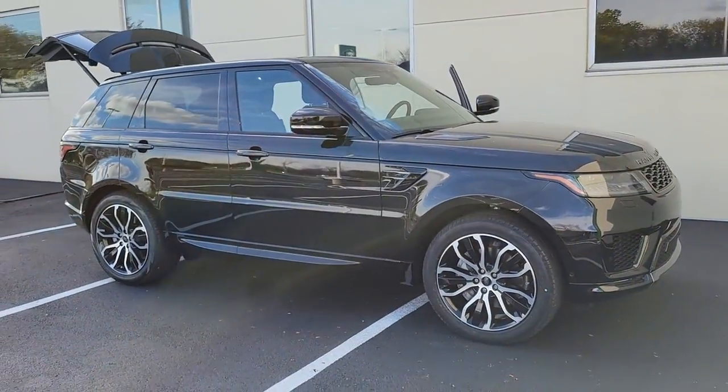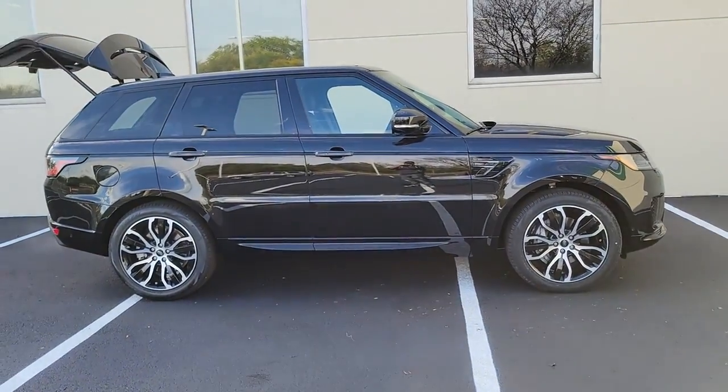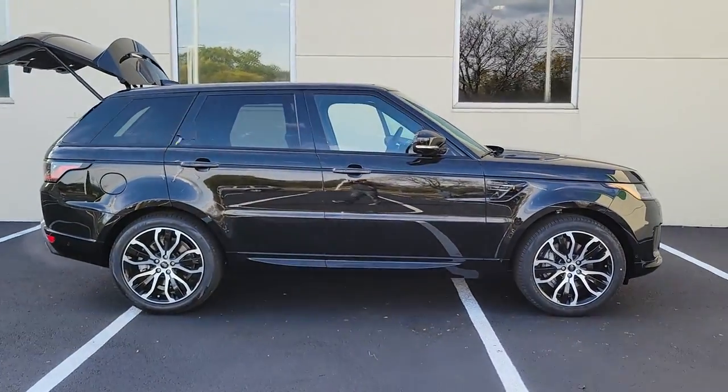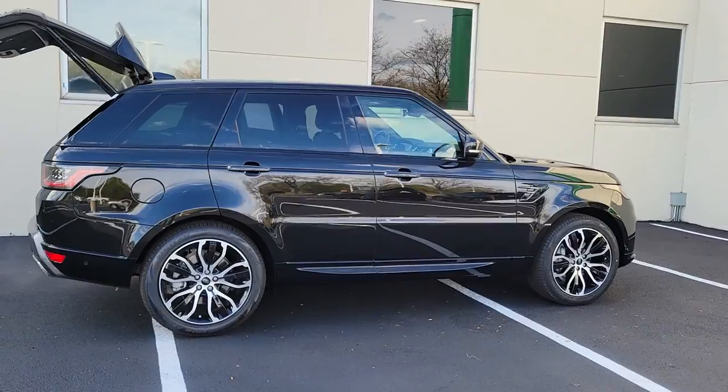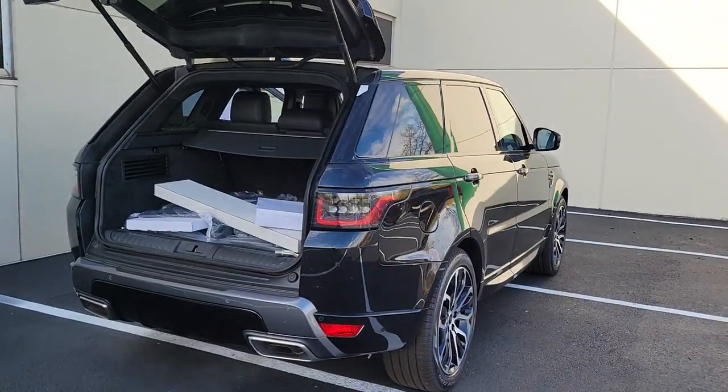Get into the 2022 Land Rover Range Rover Sport. Experience premium luxury and world-class performance in this beautifully designed, seriously capable Range Rover Sport. Indulge your senses and your sense of adventure in this exceptional midsize SUV.